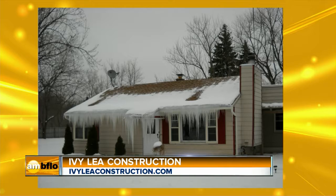This is an insulation picture and roofing. We always are inspecting insulation when we're doing our roofing projects. We want to make sure the R values are proper so you don't have these large icicles, which can cause ice damming and lead into roof leaks and damage to your house. Oh yeah, it's going to pull down your gutters and everything.